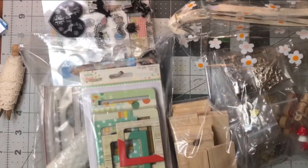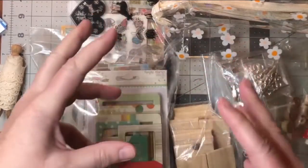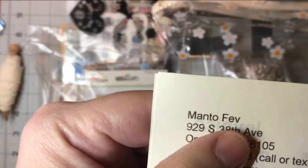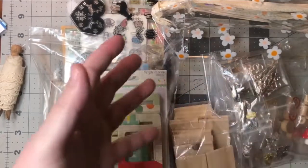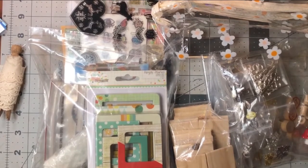But moving on, the bulk of my haul, which doesn't look like much, but it's lots of tiny things. And you know how I love tiny things. Okay, and it's from this place called Manto Fev. I don't know what that means, but they've always had cool stuff. They're an online retailer, and they've always had just fun, quirky things, and they still do.